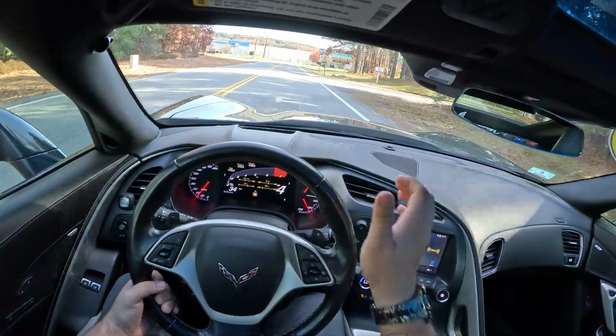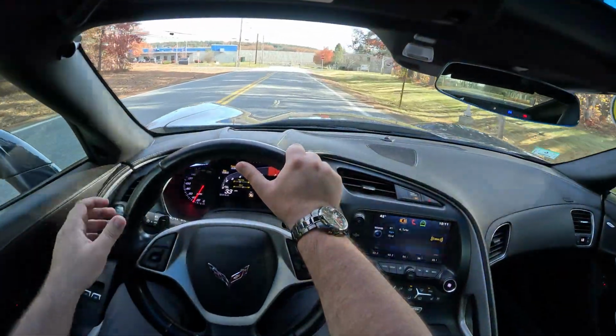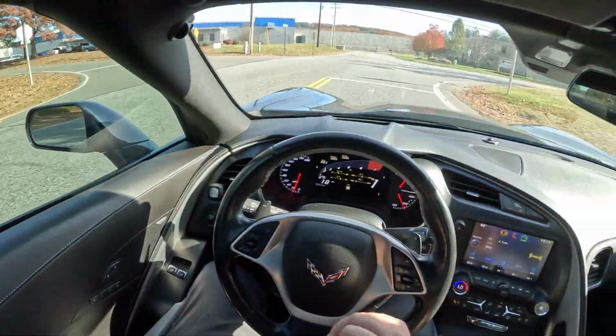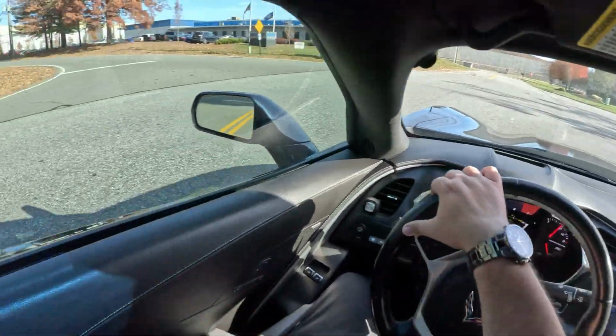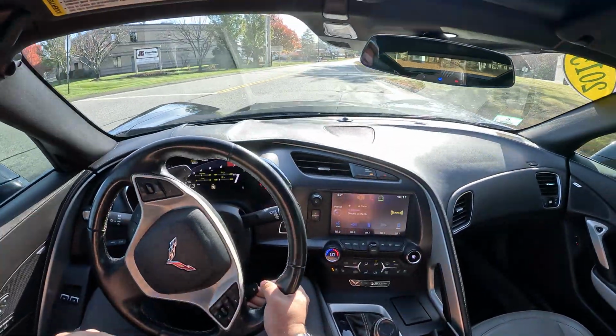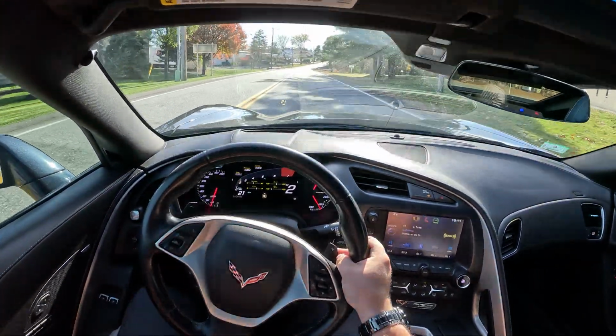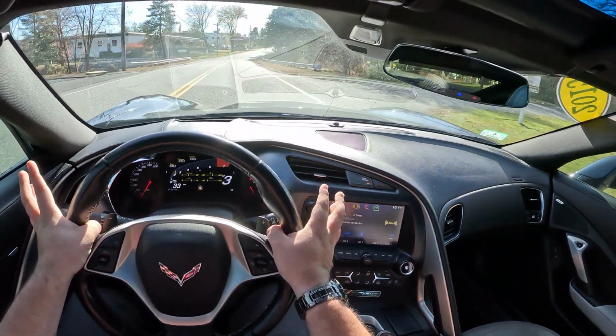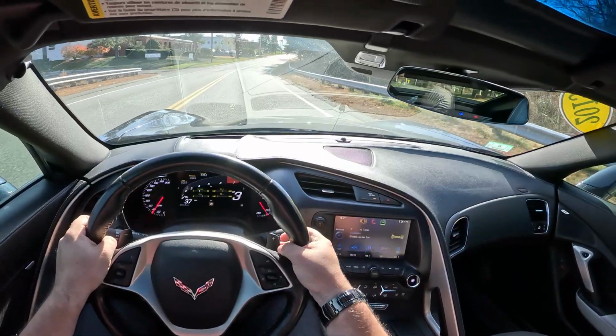I mean, yes, the C6 Z06 and the ZR1 were next level. So I would say that might be the first time, but this was the car that consistently across the lineup really put up a big fight against the 911, which, as we all know, in the sports car world, is the car to beat.